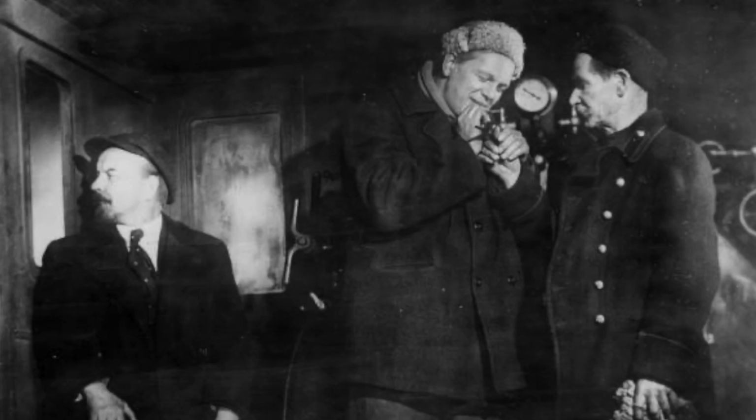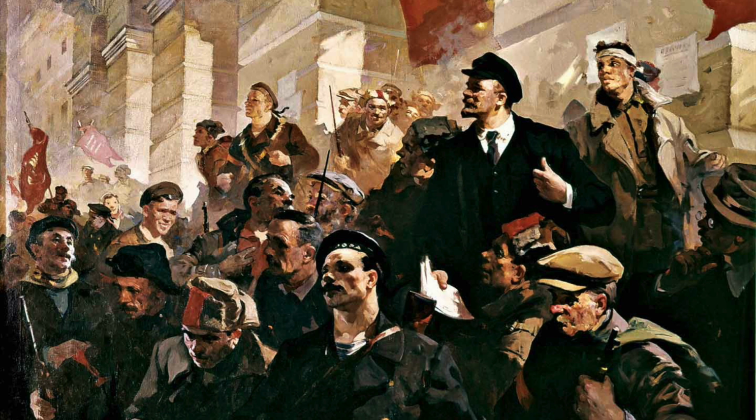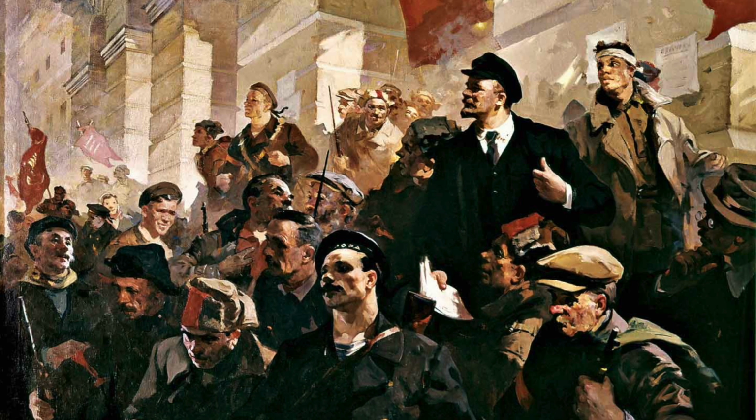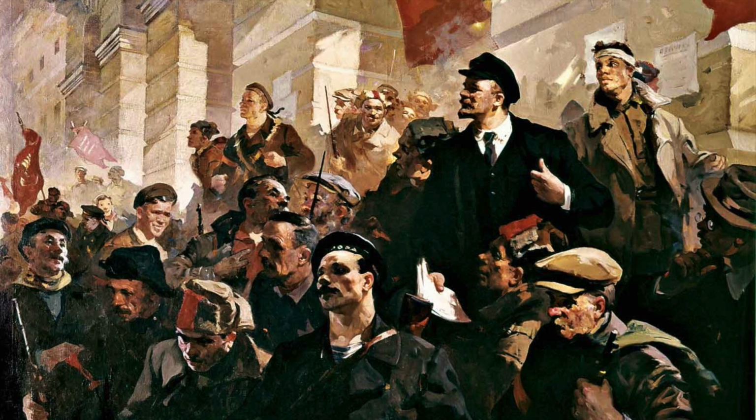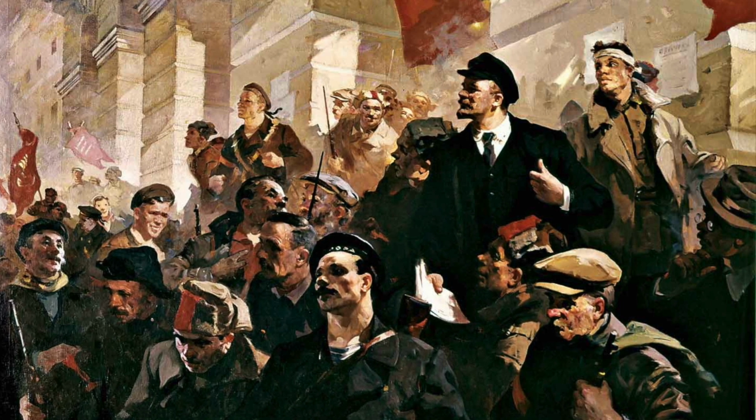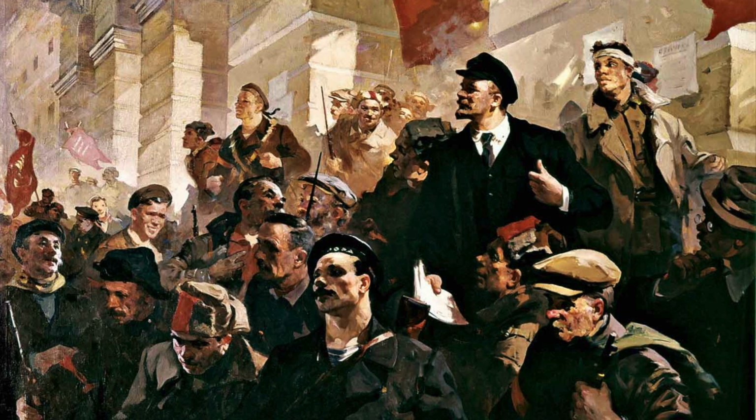capitalist class. In July, he was forced to flee to Finland, but his call for peace, land, and bread met with increasing popular support, and the Bolsheviks won a majority in the Petrograd Soviet. In October, Lenin secretly returned to Petrograd, and on the 6th to the 7th of November, Lenin and his followers deposed the provisional government and soon formed a new government with Lenin as its head. Lenin became the dictator of the world's first communist state.